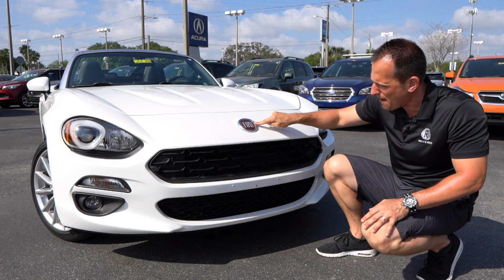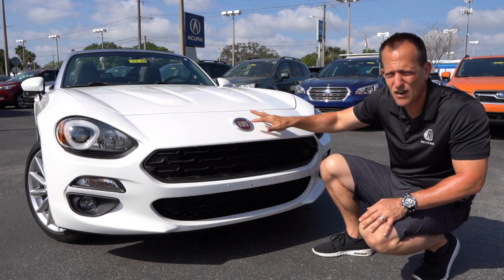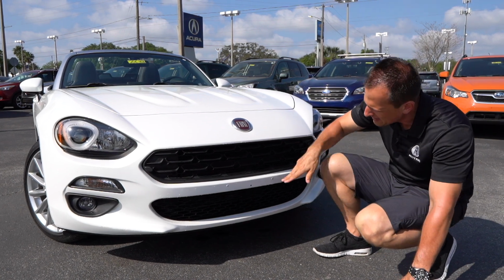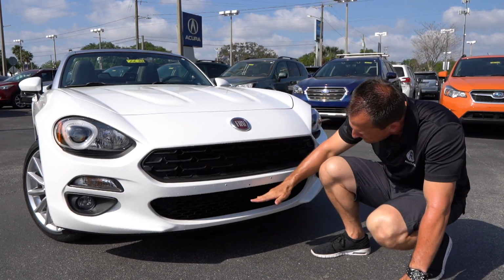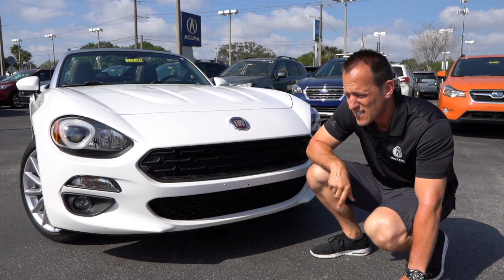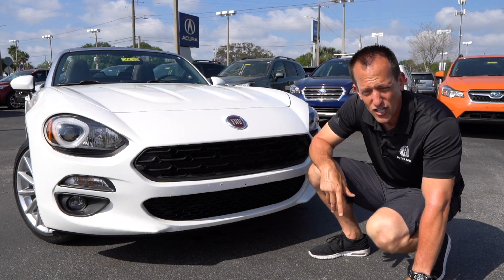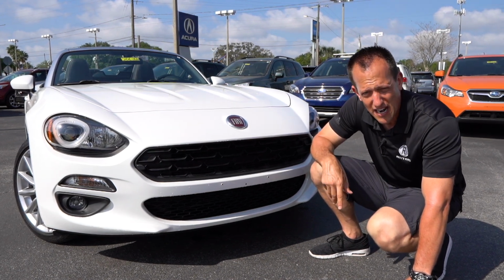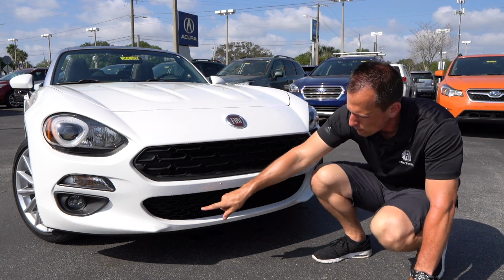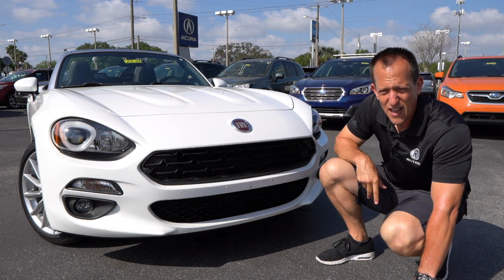You have your Fiat badge. I like that nice chrome finish, that iconic dark red color. Goes all the way back to 1899. You have your grille design, both top and bottom. If you look closely behind this lower grille, one thing you'll see that you're not going to see on a Miata is an intercooler. This actually has a turbocharged engine rather than a naturally aspirated engine like in the Mazda Miata. But I really like the way they extended the corners of the front fascia, and it definitely has that classic Italian style.